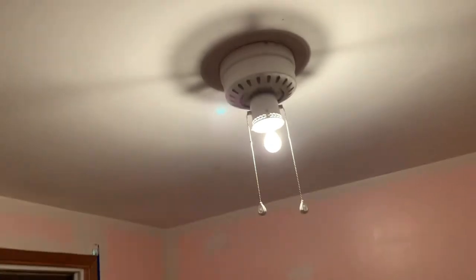We got all the edging done today. Well, except for around the light, because of all of that. We'll have to move that out.